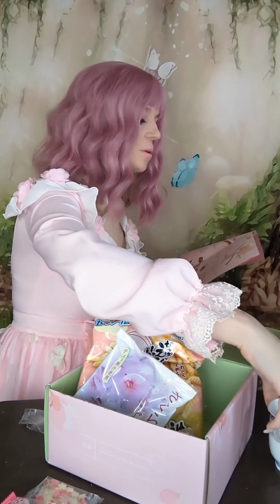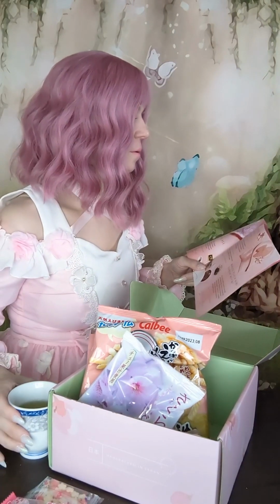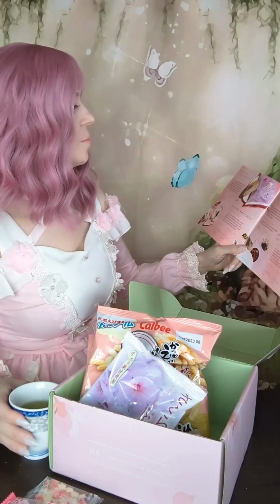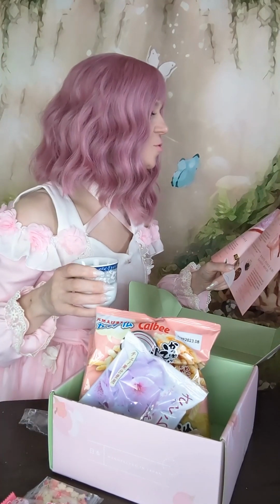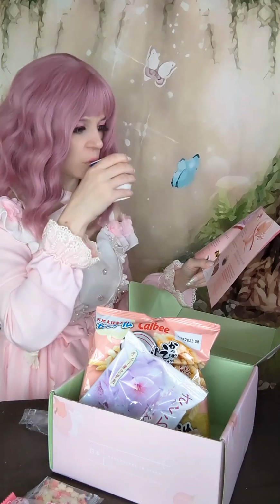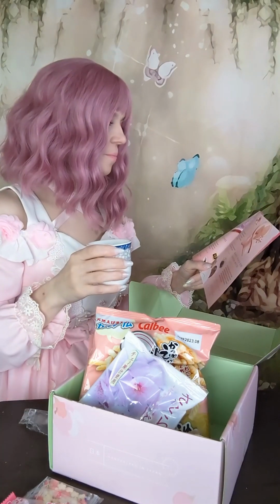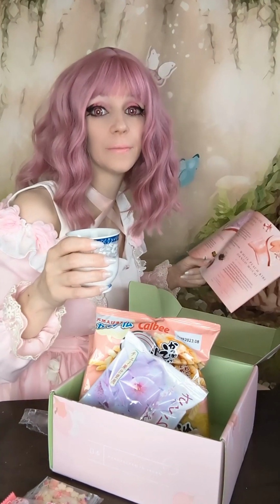Now this tea... How do you even say that? That looks like it's half French, half Japanese. Satsumarche? Kagoshima Chiran tea. Yeah. So, this is not roasted.